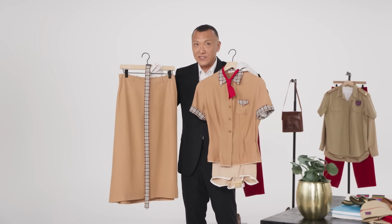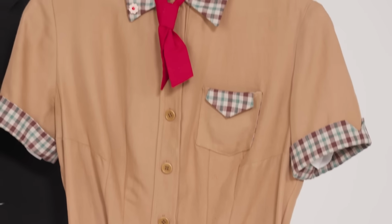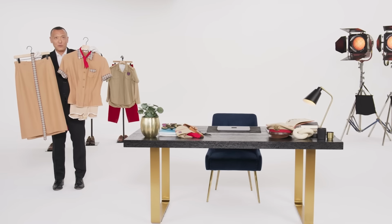These are classic 50s silhouettes. So the skirt is a mid-calf length, which is very befitting of that time. Also the fitted shirt, you see the puckering and the detail right here. Even the subtle plaid is a nod to the 50s. And this is why I love the world of Wes Anderson.